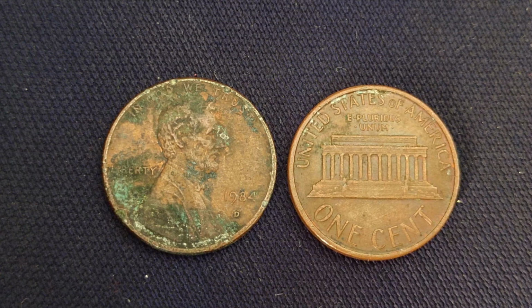Collectors are also fascinated by speculative possibilities such as transitional strikes or experimental planchets, since in periods of material change or minting adjustments, stray blanks from previous years or compositions sometimes slipped into production, and while no large-scale evidence exists of 1984D cents struck on bronze, even a tiny number authenticated by weight and metallurgical analysis would represent a holy grail for collectors, pushing their value well into the $1 million range.